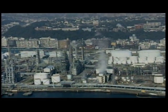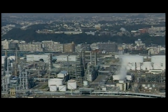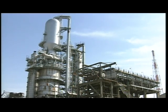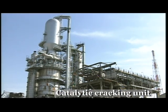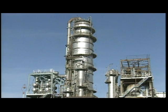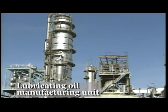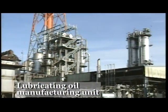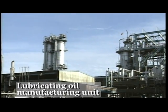For this purpose, there are various types of cracking units. By using catalysts and other means, the low-demand fuel oil is cracked to create lighter petroleum products such as gasoline to meet the demands of the age. In addition, from part of the residual oil, various lubricating oils to help engines and machinery run smoothly are manufactured.